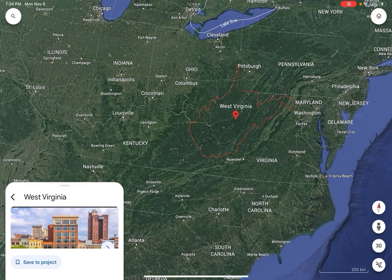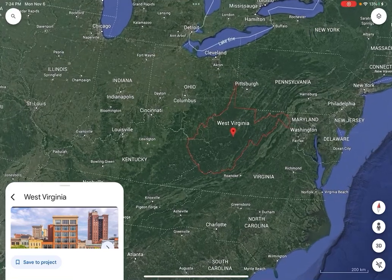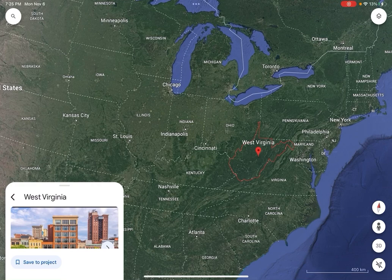But you'd expect a bigger state to have a lot more people, right? But no, the population is 1,783,000. So there's not that many people living there, and it kind of shows. Now, some of you guys, if you've been to West Virginia, are probably thinking West Virginia might have mountains, but it's just forest, and there's no big cities.